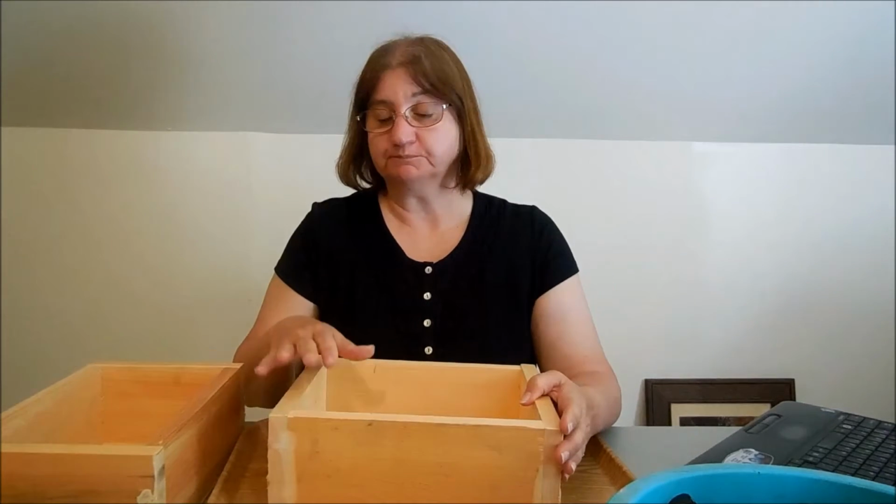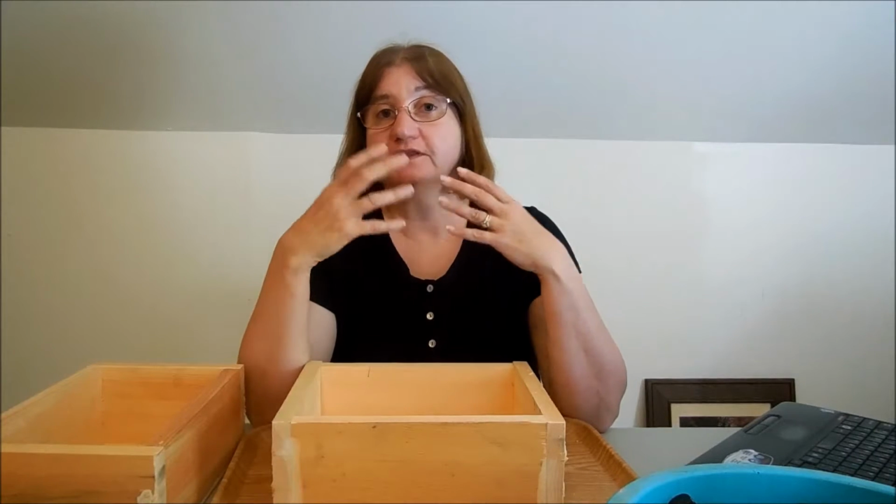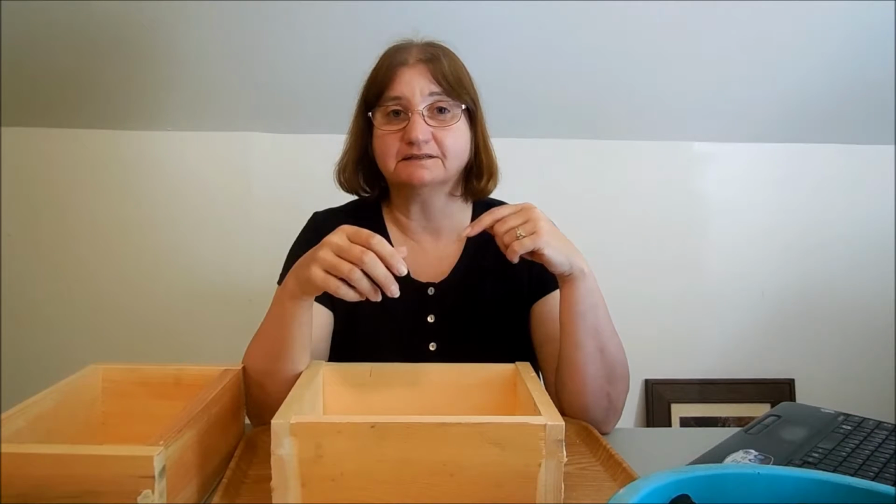crafts. When we go on our cruises, I always get a picture frame from the ports and I always get a Christmas ornament so that at Christmas time we can go through the ornaments and remember our trips and tell little stories to the grandchildren.